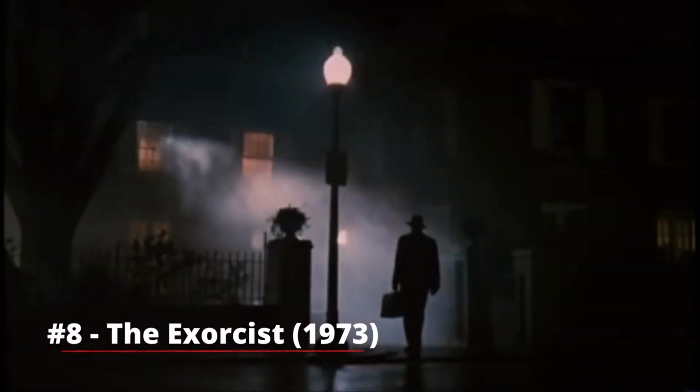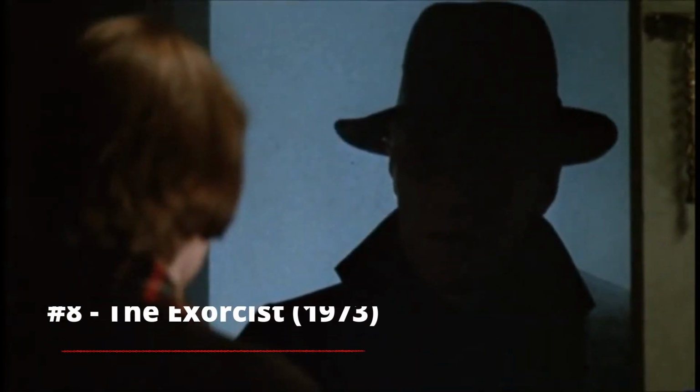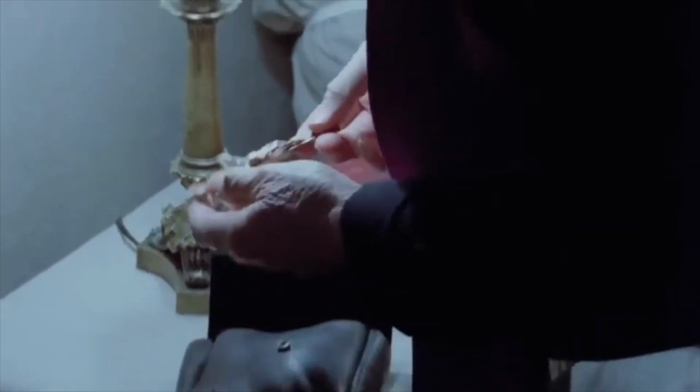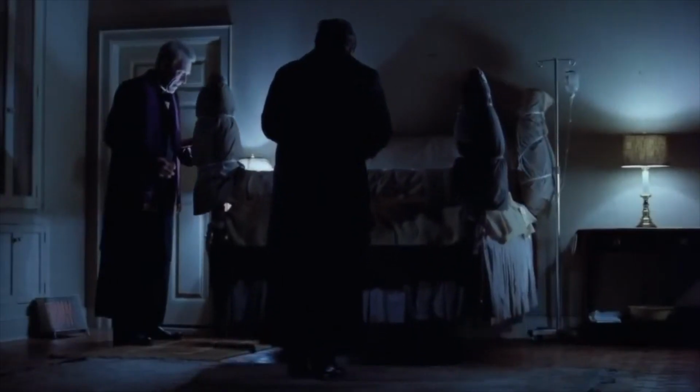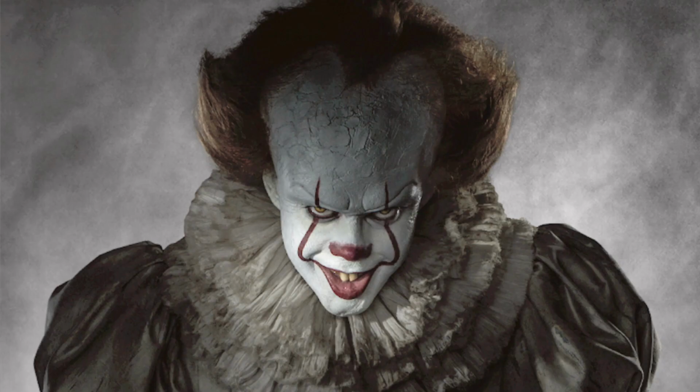Number 8. To start things off, we're gonna go all the way back to 1973. When The Exorcist first came out, it was a very controversial movie and redefined the horror genre for its time, holding the title of highest grossing rated R movie until just recently in 2007 when It surpassed it.